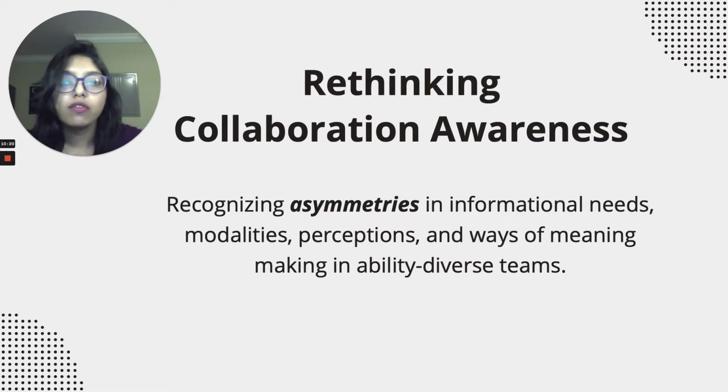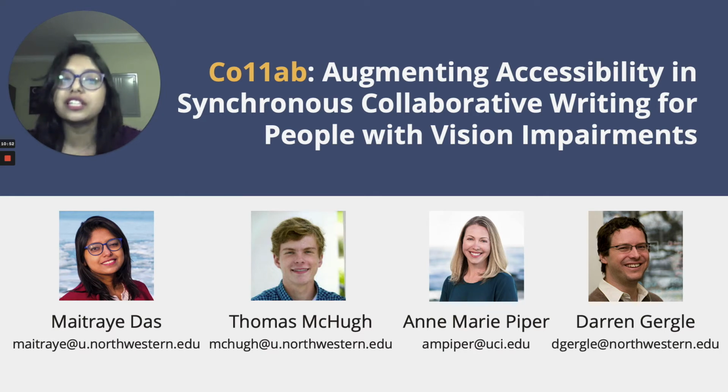As an example, for sighted people, jumping to a partner's location means bringing the partner's editing area into the field of view. But for screen reader users, this means putting their own cursor at the partner's cursor location, either through verbal guidance or, in the case of collab, using the jump to location shortcut. So to create more equitable and inclusive collaboration technologies, we need to revisit the notion of collaboration awareness and recognize these asymmetries in ability-diverse collaboration. Please read our paper for our detailed findings and the concrete design considerations we outlined for enhancing accessibility in collaborative writing.